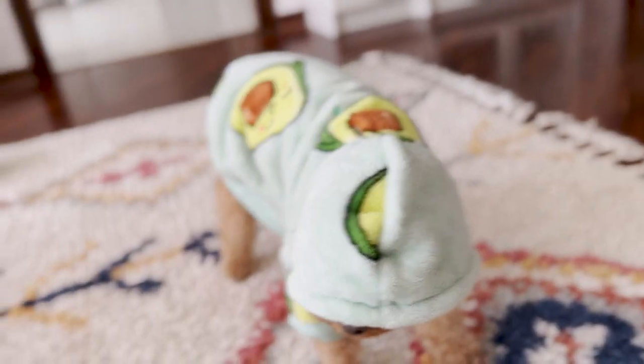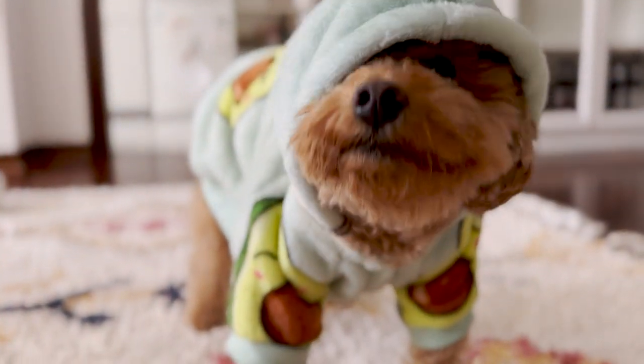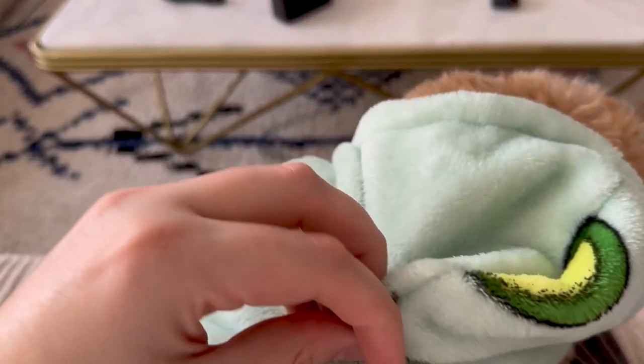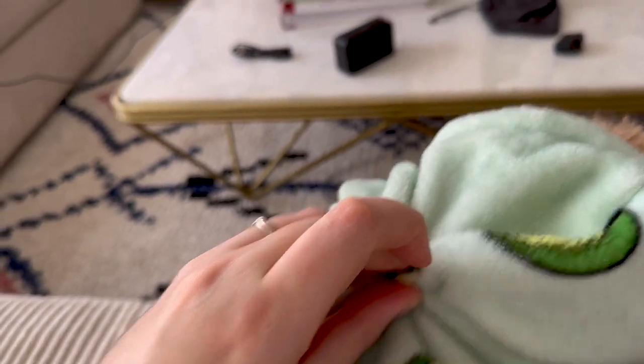One feature I really like is on the back of the hood. There's a little button here that keeps it in place, because sometimes when wearing a hood, she can end up like this. And while she might look cool, it means that she can't see anything at all. So they have this little button on the hoodie that stops that from happening.